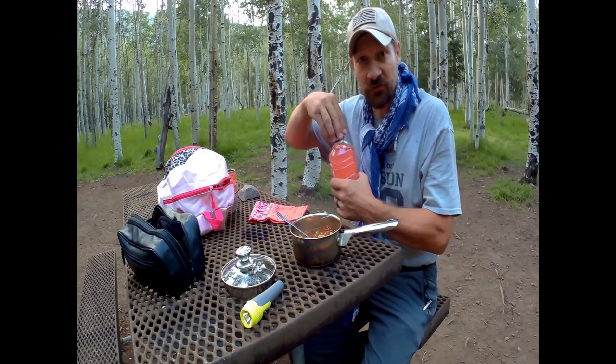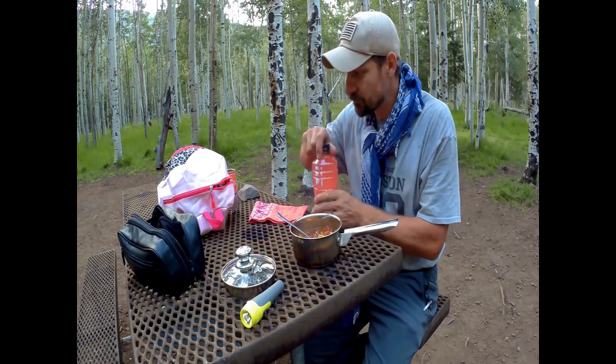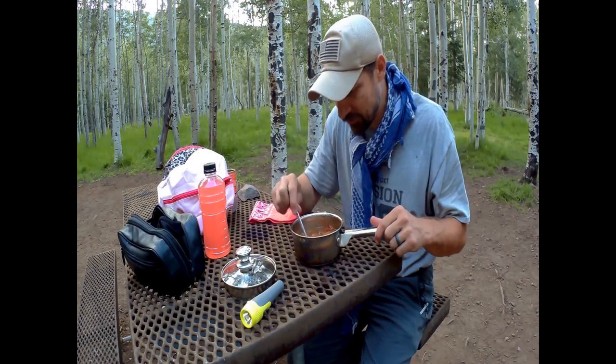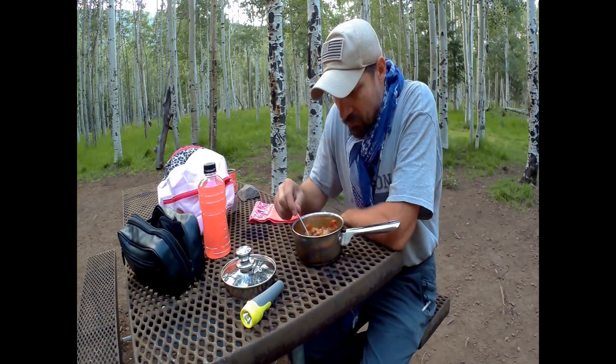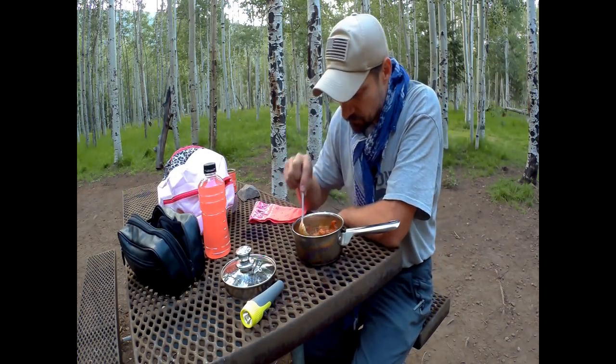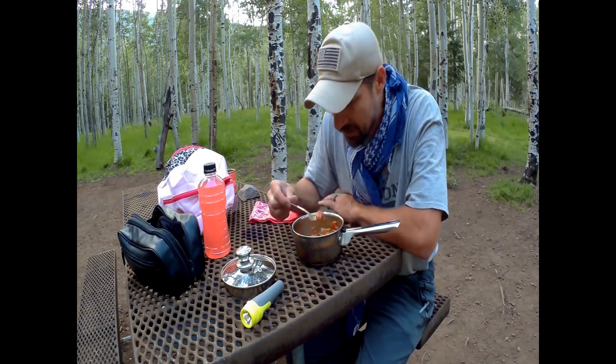Ooh, not bad. So Justin's got his hammock pretty much figured out, and I'm over here getting ready to eat some supper. When I'm done eating, I'm going to clean this pot and let him have his supper. He wanted to finish his hammock.